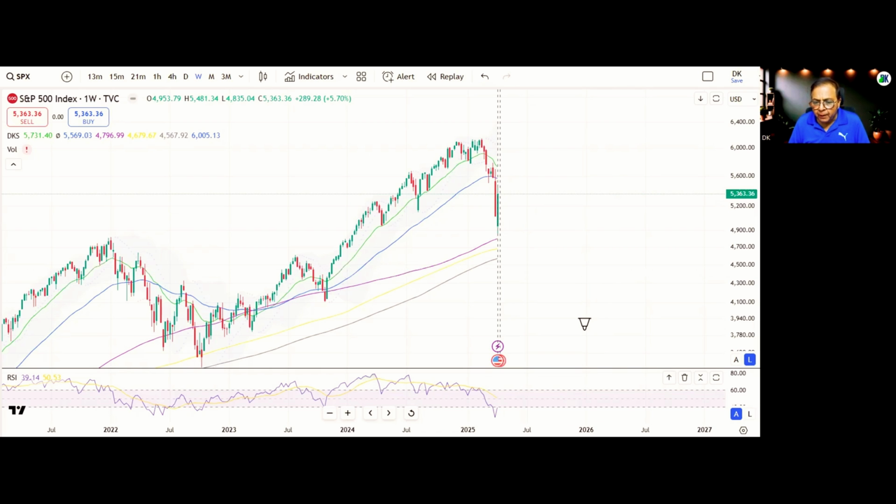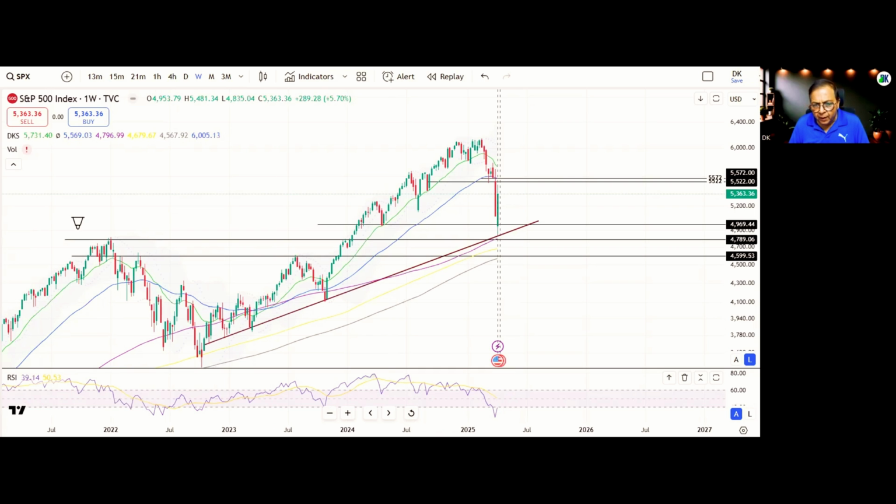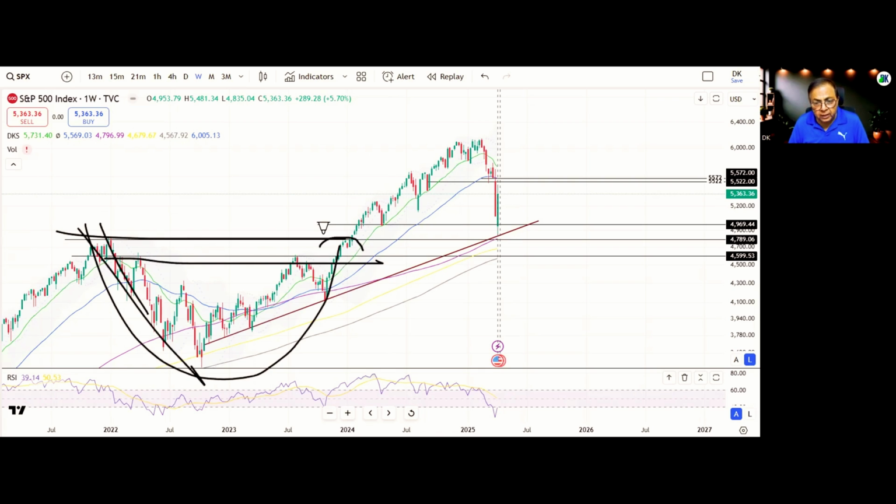First, look at the momentum indicator RSI. If you compare this level versus this level, you can clearly see the momentum discrepancy on RSI. At the same time, if you look at the historical price action, after the bear market, the market recovered and formed the rounding bottom pattern. So these two horizontal lines were the neckline area of the rounding bottom pattern. So we always expected that price might take support here because there was a confluence of SMA 144 as well.